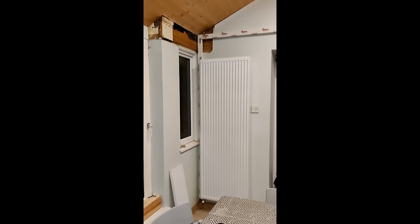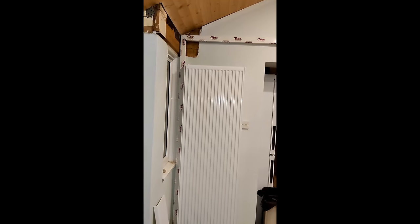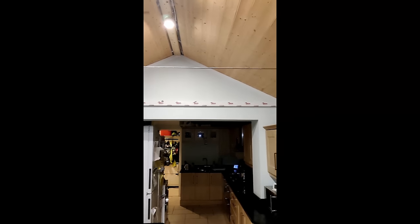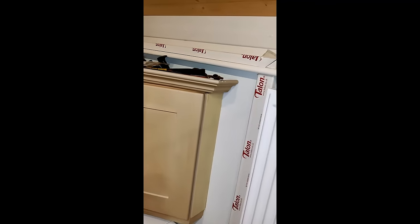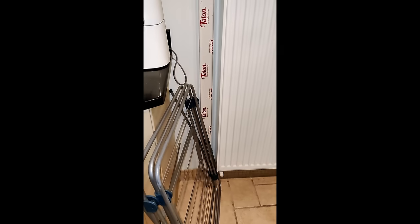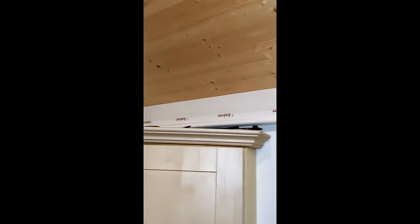Making some significant progress on the trunking today. You can see they've mitered up that corner there, and still just a test fit for now. And you can see that one continuous piece across the top there. And see a little bit of finishing work that needs doing. Mitered a little top cap there, and then a nice continued straight run down. So it's coming together with those little finishing touches now.